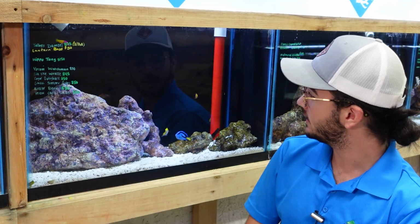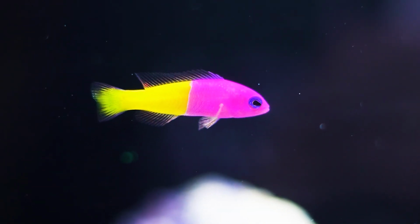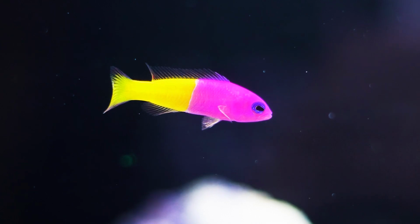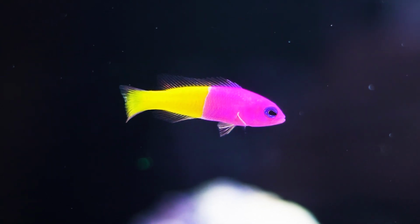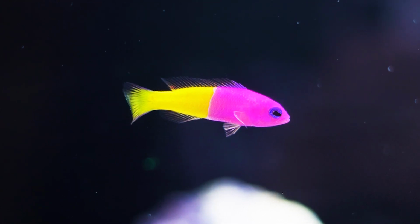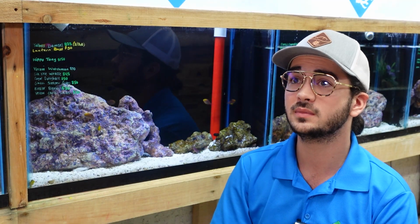In this tank behind me here, I have a cute little dottyback. This is what they call a royal dottyback or a bicolor pseudochromis. And this, as the name suggests, is a species of dottyback. This comes from the family Pseudochromidae, and this family encompasses all of your dottybacks that we run across in the aquarium hobby. Now, this animal is from the Indo-Pacific. It does have quite an expansive range. However, it is only ever found in the Indian or Pacific Ocean.